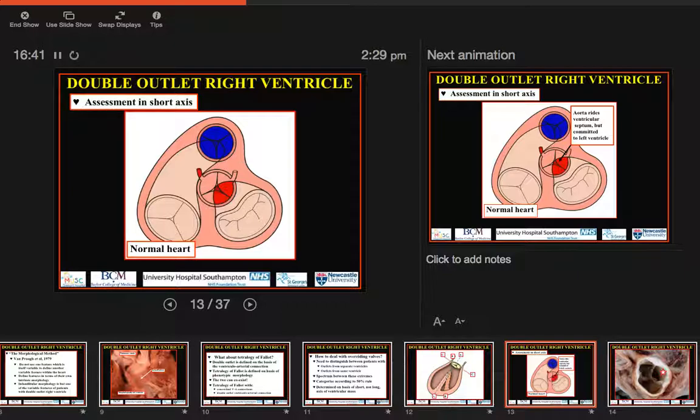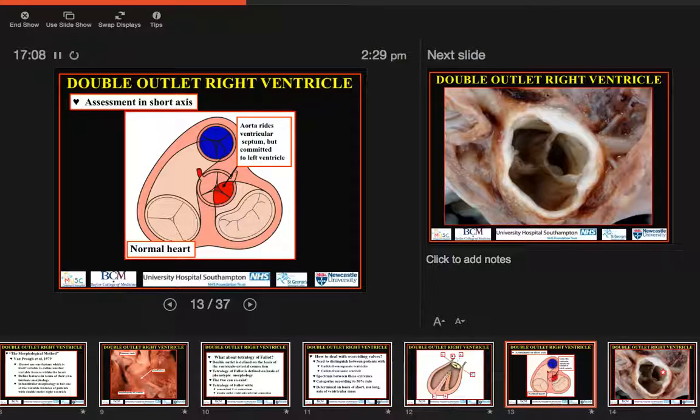And so if I show you the normal heart, as you would view it looking from the ventricular apex towards the ventricular base, there is another constraining feature, and that is that the aortic root itself seems to override the crest of the muscular ventricular septum. But in the normal heart, the arterial valvar leaflets are exclusively connected within the left ventricle. So we cannot determine override on the basis of the normal attachments of the aortic valve.